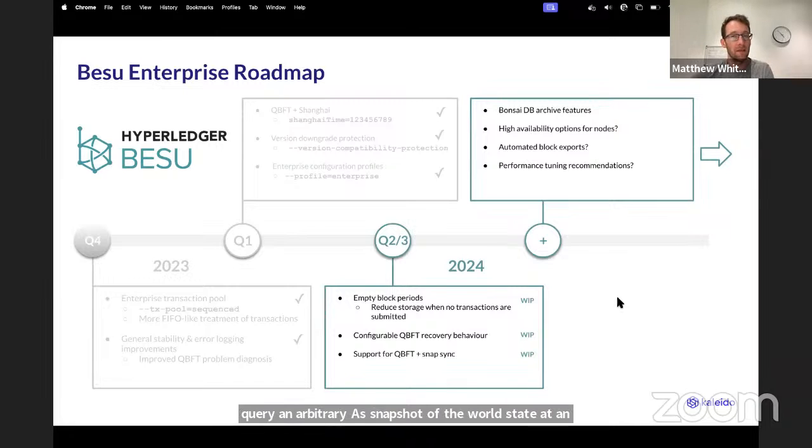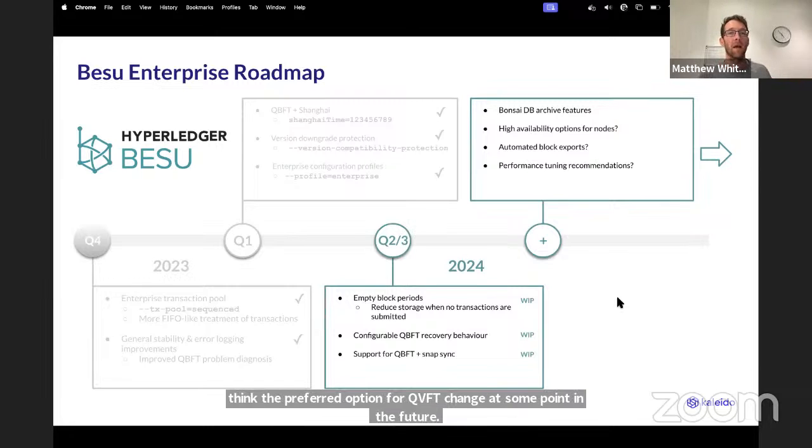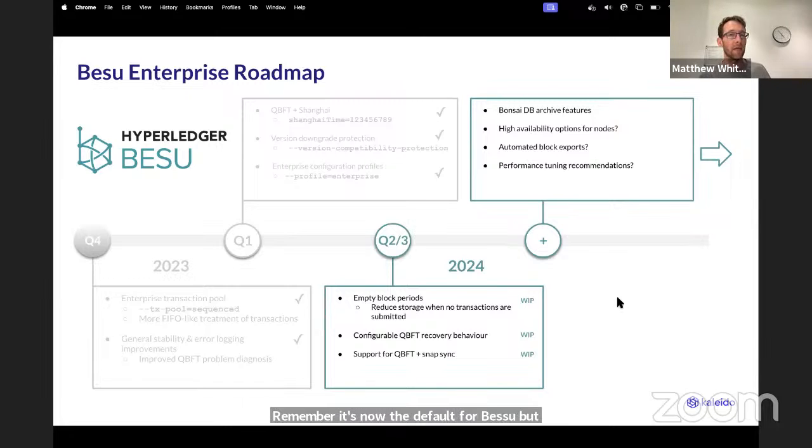Typically in public nodes, you don't really need to do that very often. But in an enterprise setting, you might have archive requirements to access historic data. Or you might have reasons to query what the state was at a given point in time, 10,000 blocks ago or 1,000,000 blocks ago. So with the Forest database and the full sync mode with Besu, you can do that with a QBFT chain, but it means you're storing an awful lot of data. Bonsai will improve that, and I think it will become the preferred option for QBFT chains at some point in the future. Remember, it's now the default for Besu, but for QBFT chains, it probably needs to remain Forest.